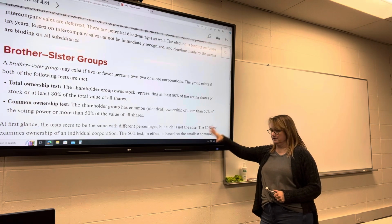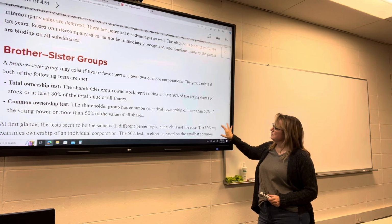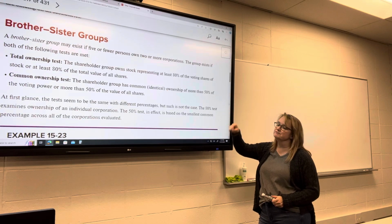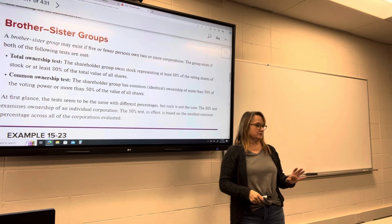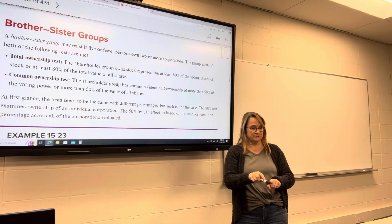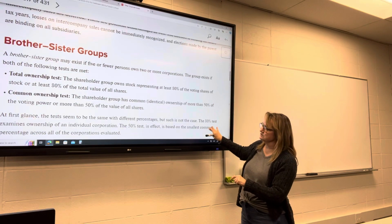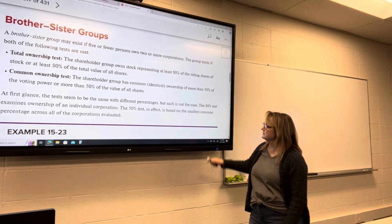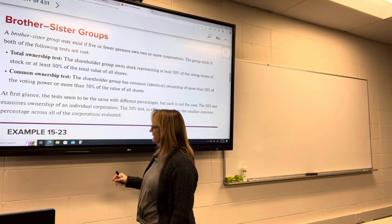We've got an example that we're going to go through to help illustrate this. So the 80% test examines the ownership of an individual corporation. Who owns 80% or more of the corporation, right? So if this one group of people owns 80% or more of the corporation, then that total ownership test is met. The 50% test is based on the smallest common percentage across all of the corporations that we're looking at. So it's across all of them.